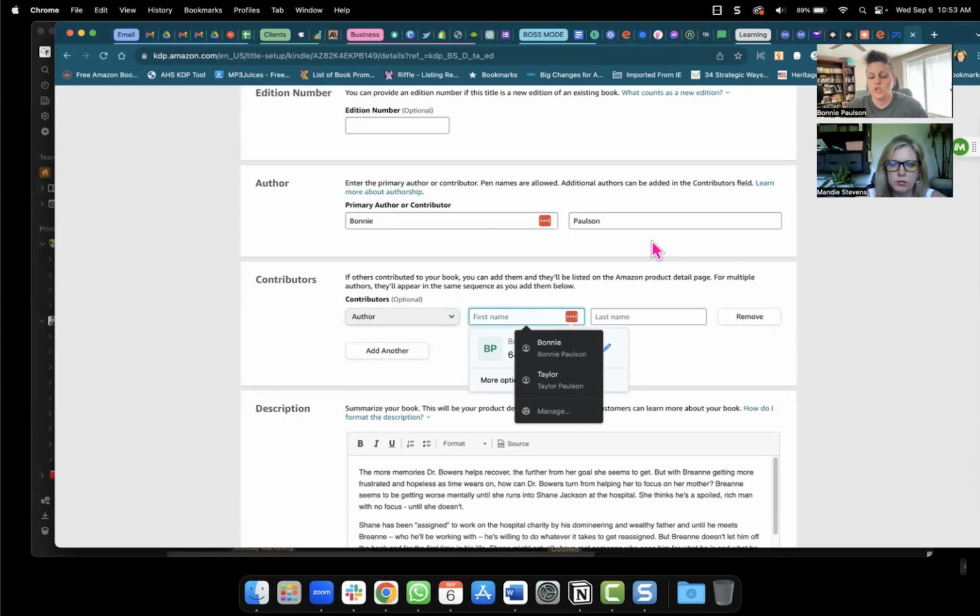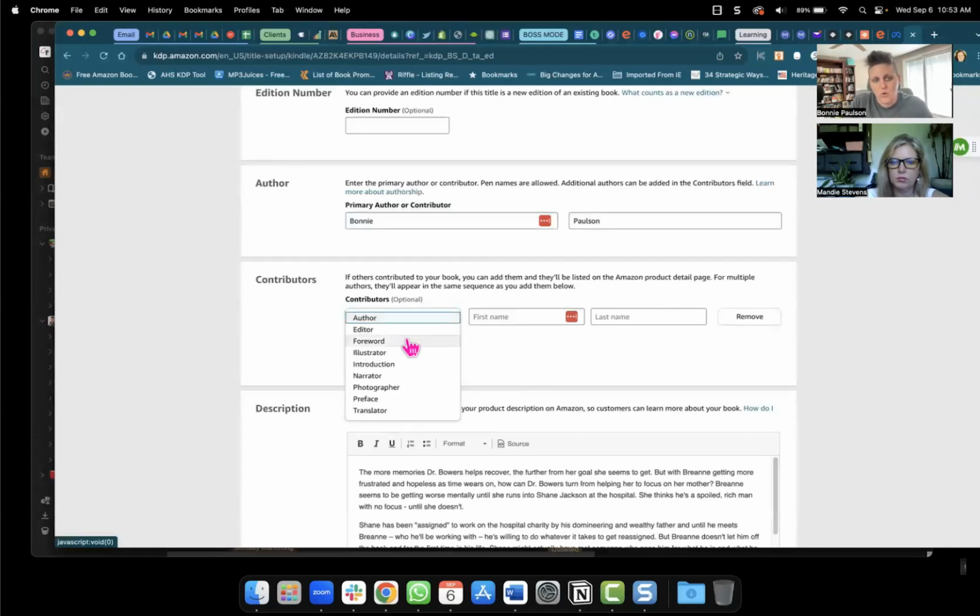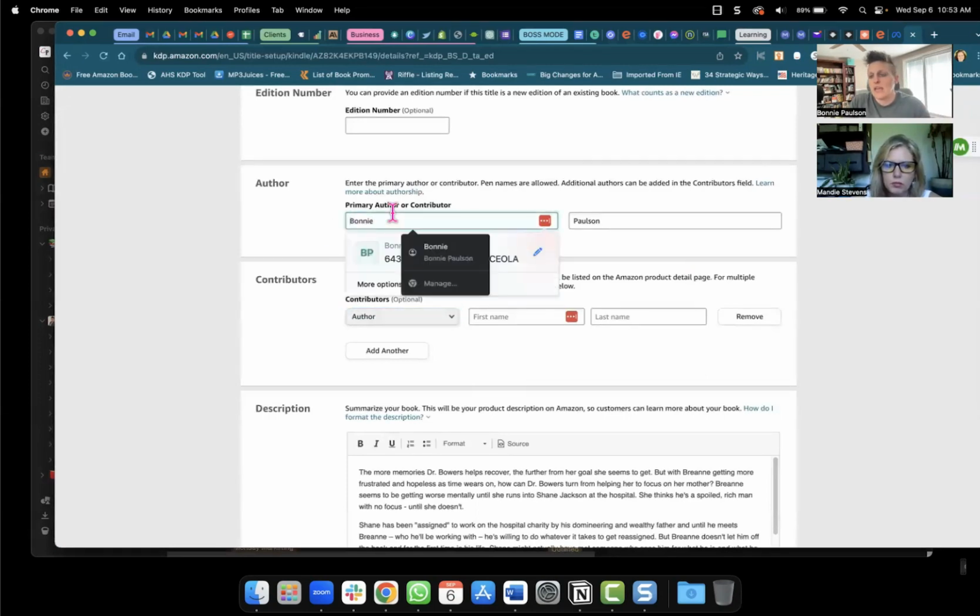And so you can put the new pen name in here. So let's say I was going to do Bonnie Sweets. Okay. I would put Bonnie Sweets in here and then it would add it as the author. I only do authors. I don't do anything else. Okay. But I would change it here if I was like, okay, I'm ready. I've got my cover. I've got all my stuff ready. So you change the author name to Bonnie Sweets.